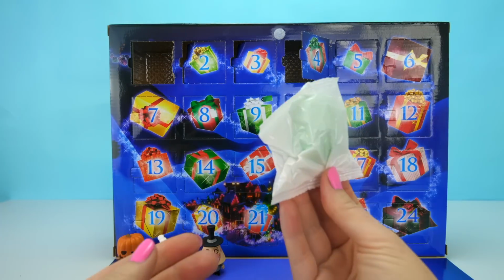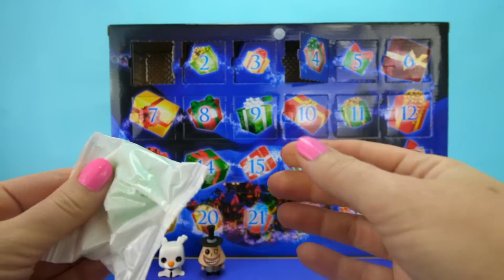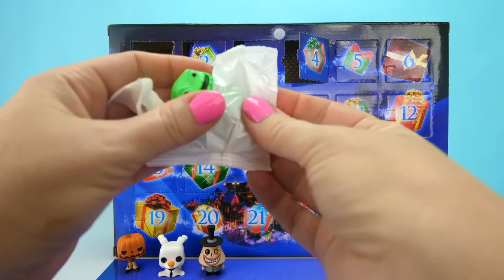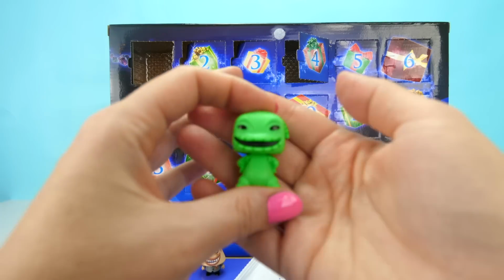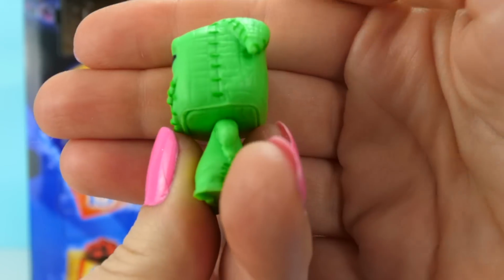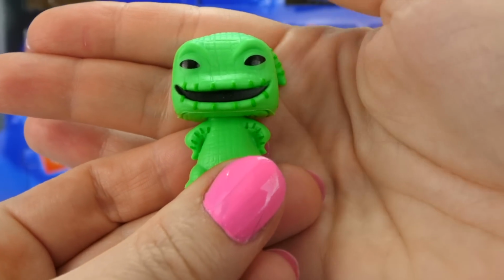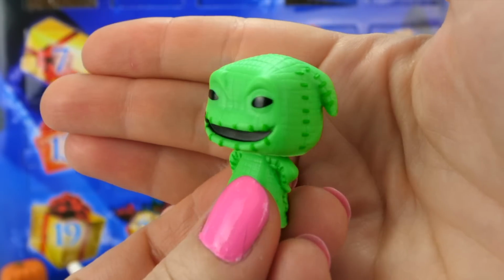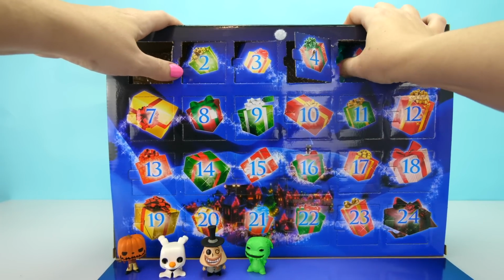Let's move on to door number 4. I always find it interesting when you have bags that are different textures. I know, it's weird. But the previous bags were softer, and this is very different. Oh yes, we have Oogie Boogie in the house. You can see the stitching that runs all the way up his body, onto his head. It's also around his mouth and on his arms. That is a big mischievous smile if I've ever seen one.